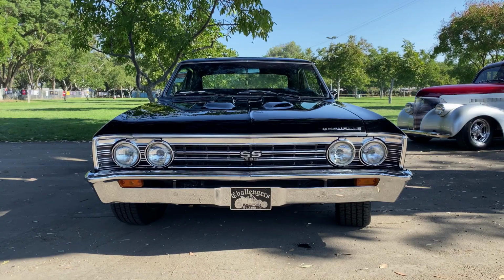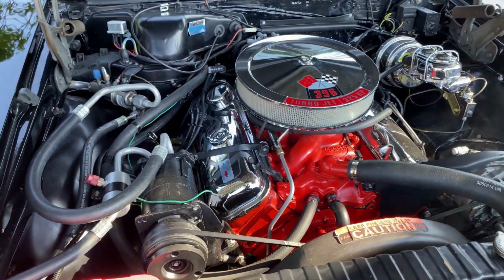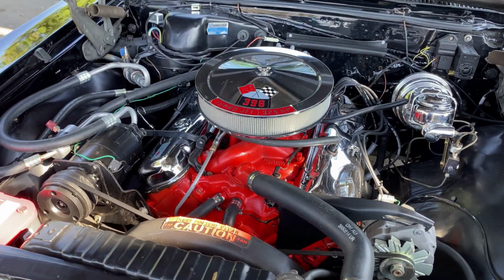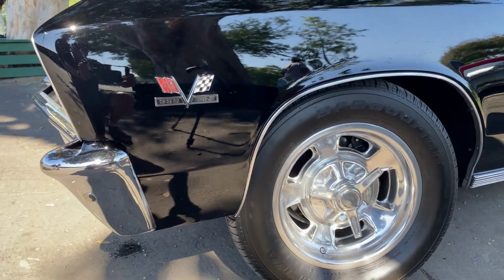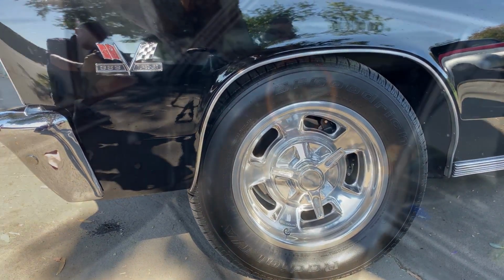These were highly successful cars for Chevrolet. In fact, in 1967 they sold 66,396 cars. This one has the most common engine, the 325 horse base model 396 that came as standard equipment in the SS 396 car. It features what's called the L35, I believe. Neat car.